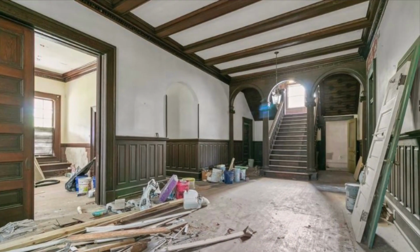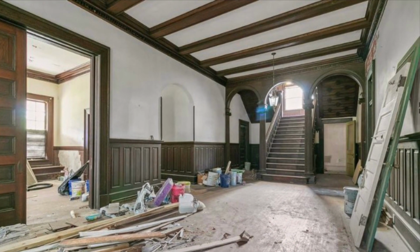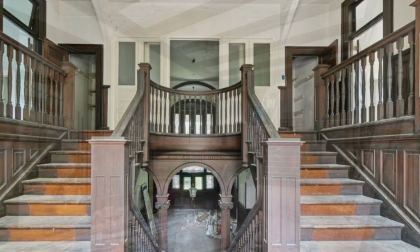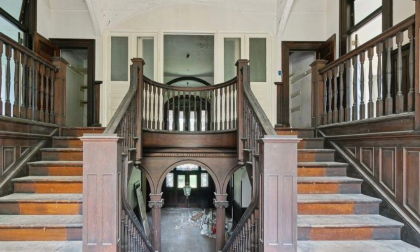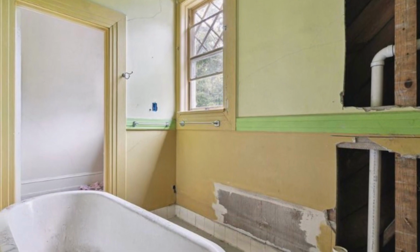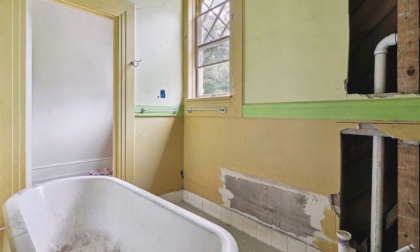This is an absolutely magnificent staircase. I love the way that it has the two arches on the side and then that it has a double staircase going up to the upper levels.